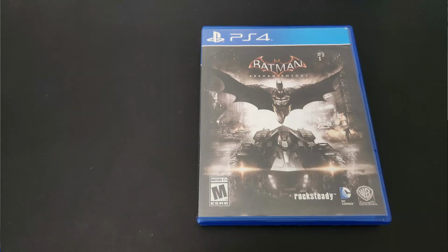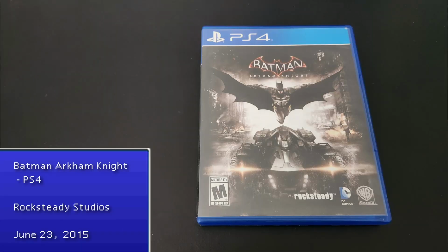Next game, Batman Arkham Knight. I originally played this on a PC, and if you guys know about this game, when it first came out on PC it was one of the worst PC ports ever. The best way to play it was the console versions. Then months later, the PC version got fixed, and that's how I originally played the game. But I never had a physical of it, hence why I got it.